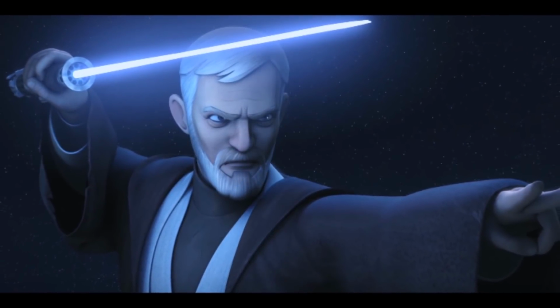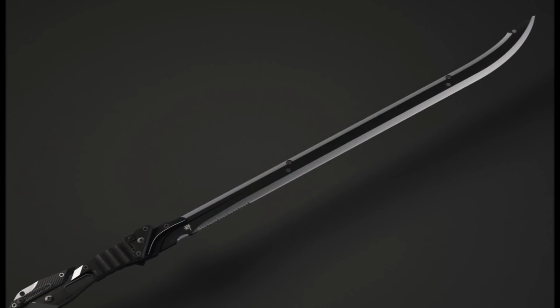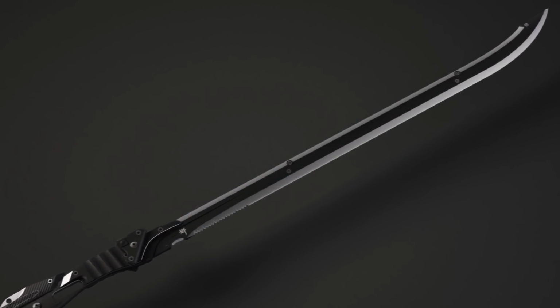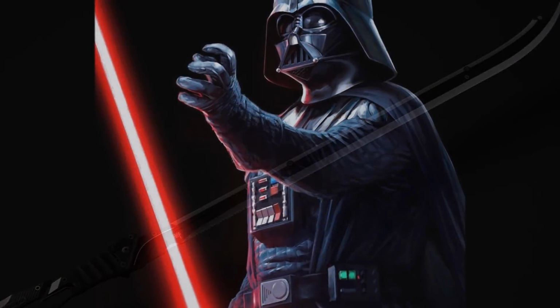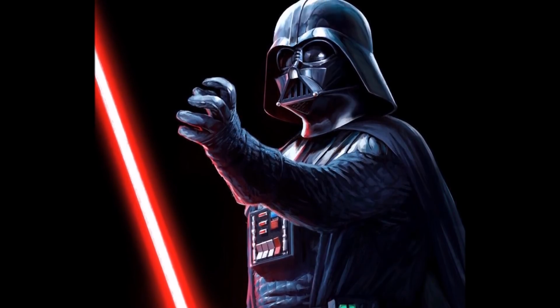Pairing the vibroblade with this cortosis proved to be a dangerous combination for any lightsaber wielder, as not only was the vibroblade alone dangerous, but they also had to either avoid the blade entirely or deal with a deactivated lightsaber and rely solely on their force abilities or physical abilities.